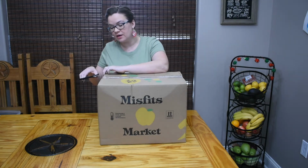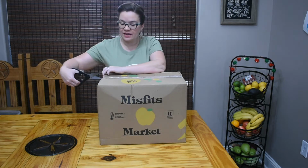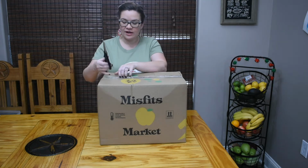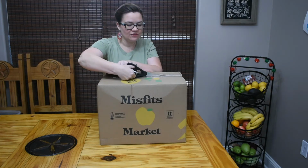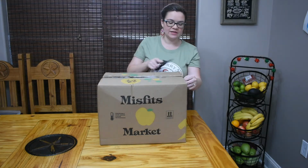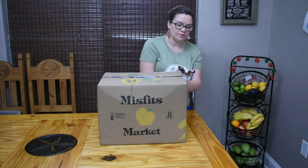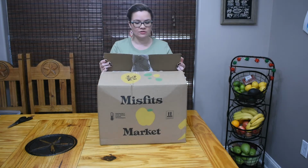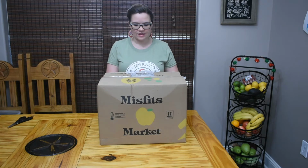But this is the large box, or what they call the Madness box. You can get the Misfits box every week or every other week, just depending on your preference. They do also have a smaller box that's called the Mischief box. And if you go to their website, which I'll link the information down below, it'll give you the recommendation of what would fit for what you're looking for, whether for budget or for if you have a smaller household. We have a larger household, so we go with the Madness box, and it just works better for us.